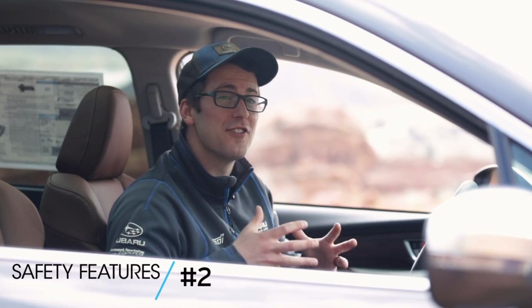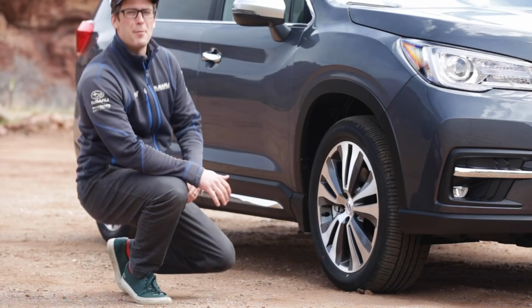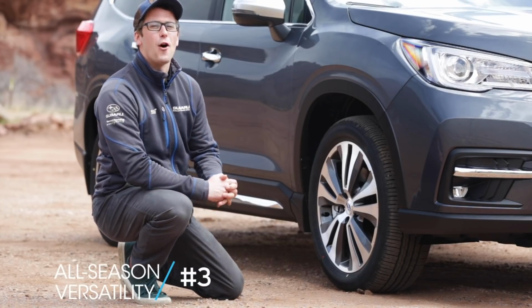The second thing that I absolutely love about the Subaru Ascent is all of the standard safety features that you get on this vehicle. Now, this is a touring trim level, so this is top of the line, which will come with a few things you're not going to get on the base model, such as the blind spot detection, rear cross traffic alert, as well as the reverse automatic braking. But even on a base model, you're going to get the EyeSight safety system standard, which is going to give you things such as pre-collision braking, adaptive cruise control, lane departure warning, lane keep assist, pre-collision throttle management, and a whole bunch of other safety features, making this one of the safest vehicles you can buy and starting in the low $30,000 price point.